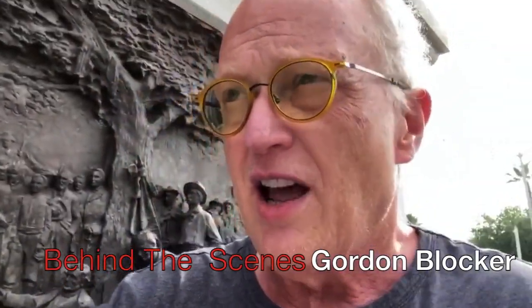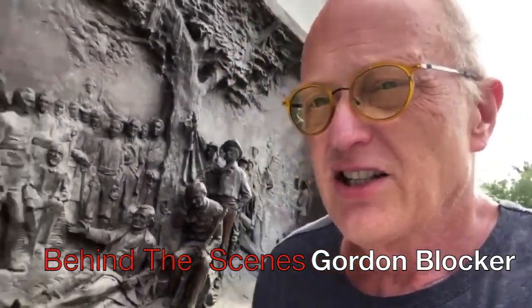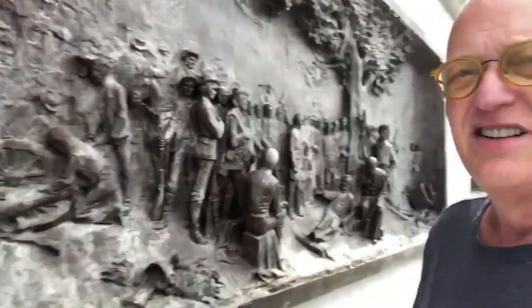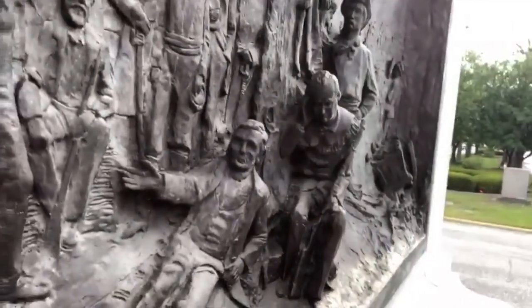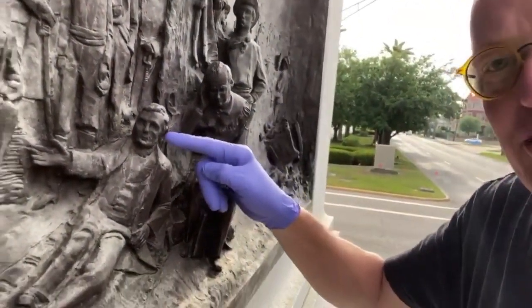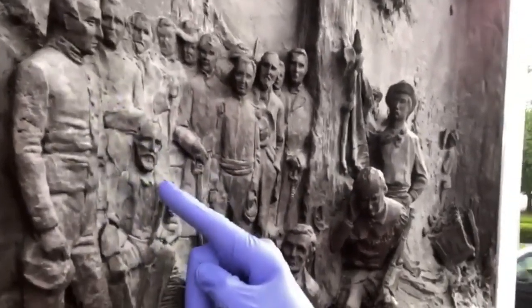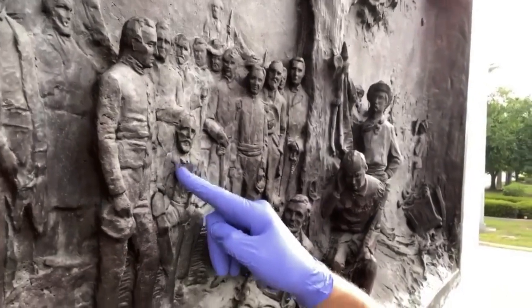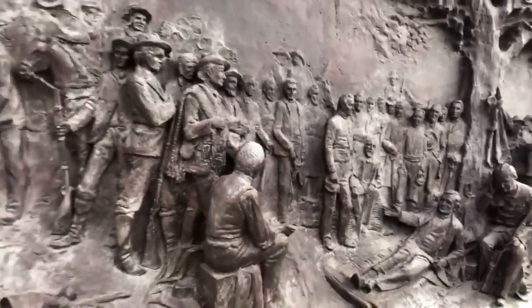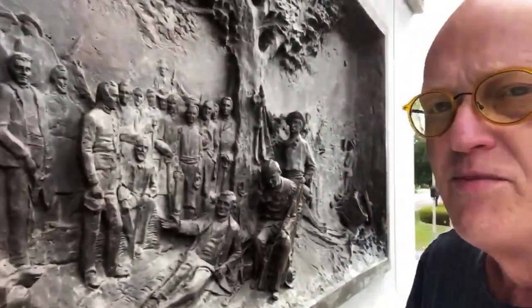Here at 25th Street at the Texas Heroes Monument. You can see when I got up here that not only are these characters interesting, I recognize immediately this is Deaf Smith, this is Sam Houston, there is Santa Anna, that's Juan Almonte, who also was president of Mexico at one time. And I don't recognize any of the others, but you can see the three-dimensionality of the piece.